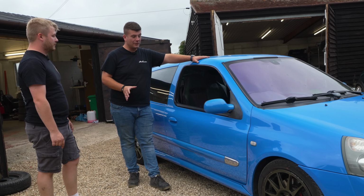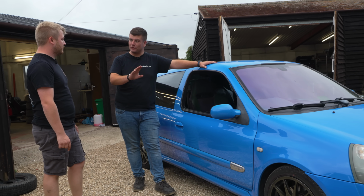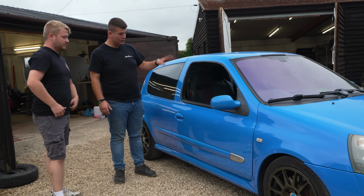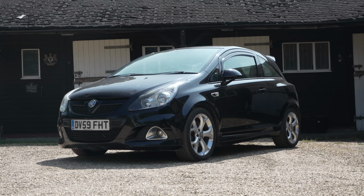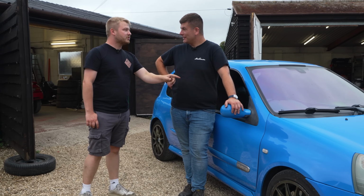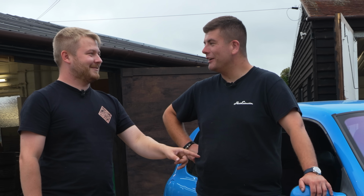So how much do these actually share with a standard Clio then? A standard Clio is quite different. These have got wider arches on them. It's got a completely different boot floor with no spare wheel, so it's got a flat boot floor. It's got a twin exit exhaust out the rear bumper. Different seats. So this isn't just a hot hatch where they've stuck a bigger engine in a standard model? No, this is a proper hot hatch. These are usually like 4 grand. Why is this one so cheap? Well, because it was a trade to trade dealer sale.